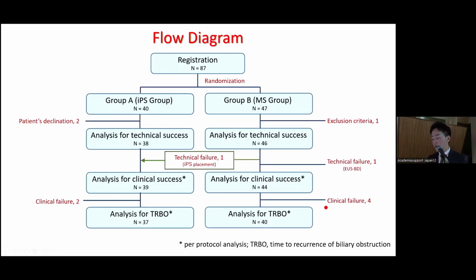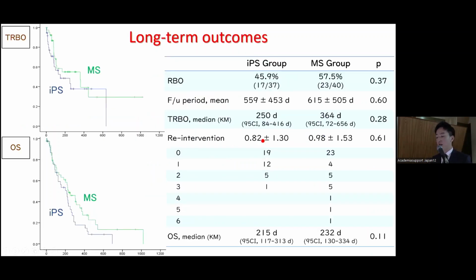Moreover, after eliminating clinical failure cases, TRBO or long-term outcomes were analyzed. RBO occurred in 45% of cases in the IPS group and 57% of the MS group without a difference. During the mean follow-up period shown here, the median TRBO was 250 days for the IPS group and 364 days for the MS group. There are no statistical differences. The Kaplan-Meier curves are relatively close.